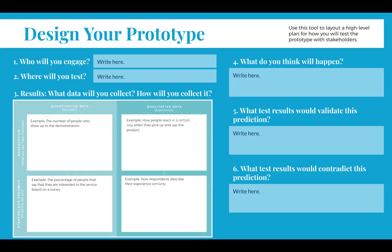What data will you collect, and how will you collect it? So just thinking about quantitative data, qualitative data. Are you looking for the number of people showing up to something that you're creating, or taking maybe a survey around how people are receiving the idea? You can do a focus group. There are different ways of collecting either the numbers or the experiences around what those results look like.